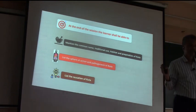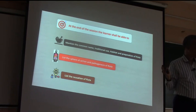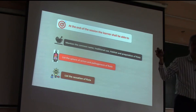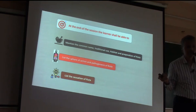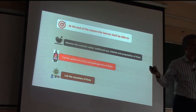Now, causation of Ruta? Other than injuries? Sensitive. Fine work. Eye strain. Overlifting. Then? Exposure to which weather? Wet weather. Good. Then, complaints after delivery. What will happen in Ruta? Very good. Good. Prolapse of rectum. Good. Then? Okay. See, stooping can cause prolapse.